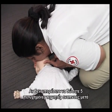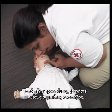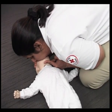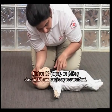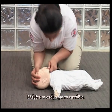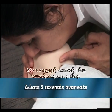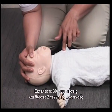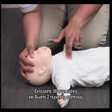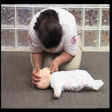If you're unable to give 2 effective rescue breaths after 5 attempts, immediately commence chest compressions. Give 5 compressions. Check the mouth for the obstruction. Give 1 rescue breath through the mouth and nose. Give 5 compressions and 1 rescue breath at a rate of 100 compressions per minute.